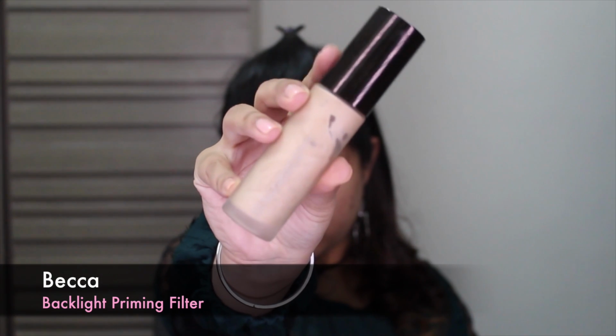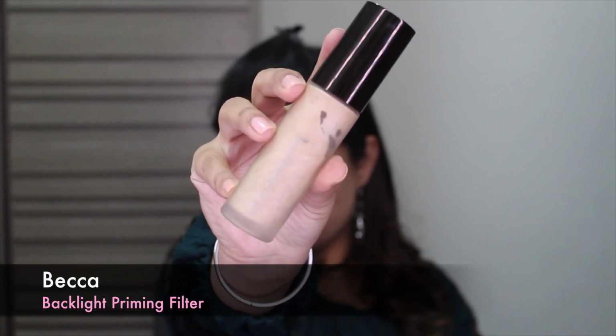For my primer today, I'm using this Backlight primer from Becca Cosmetics, taking just one pump of it and spreading it evenly on my face. This is a really nice illuminating primer. It gives a really nice glow beneath your foundation.